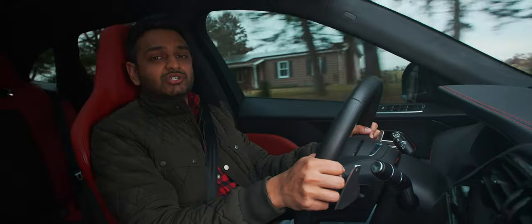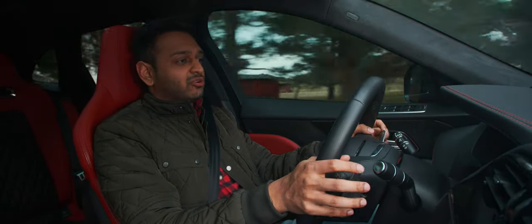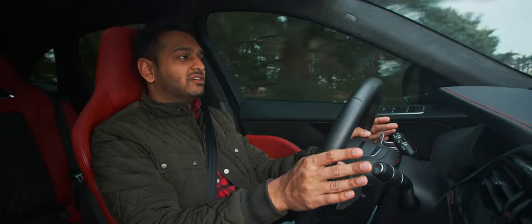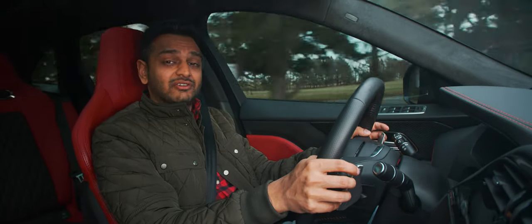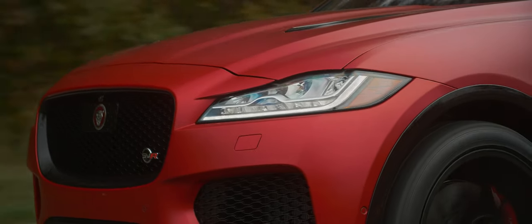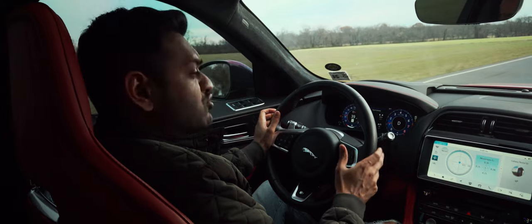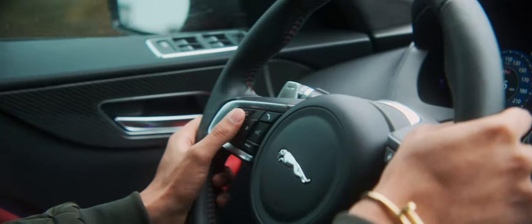So the good thing about supercharged V8s is that the power delivery is very linear. It's not like turbo cars where you gotta wait for boost to kick on. The one complaint I do have about this car is that there's no supercharger whine, kind of like Dan's Z06. Makes a lot of noise in the back, but nothing from the engine. Unlike Dan's Z06, this car has a proper ZF 8-speed gearbox. Upshifts and downshifts are super crisp, and there's zero delay. I also think Dan would approve of these paddles.